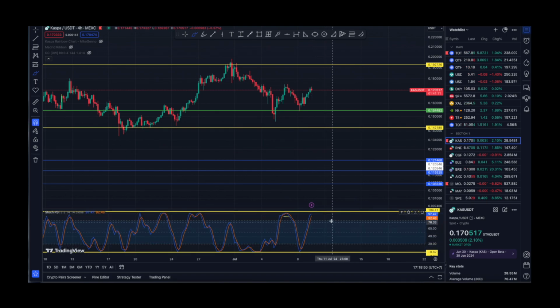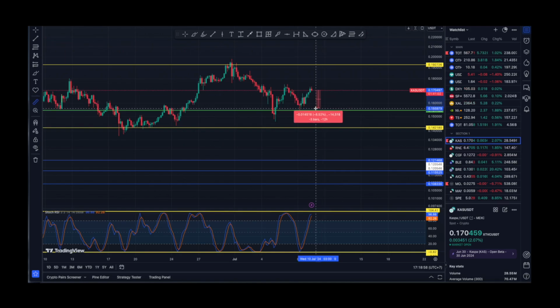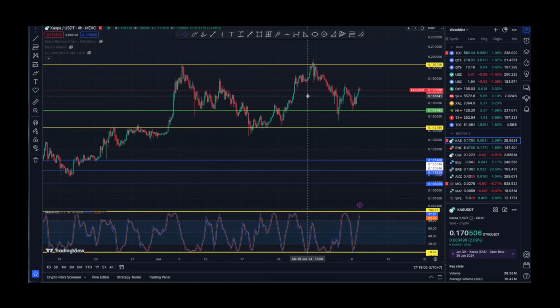Okay, so that obviously is only the 4-hourly time frame, and that isn't going to be very painful if we experience a little bit of a dip, let's say a couple of percent, and potentially even retest this level as a support of 15 cents. Of course, I'm not saying that we will, because we could see a pullback into that mid-range around 16 cents. But that's obviously for the hourly time frame, guys.